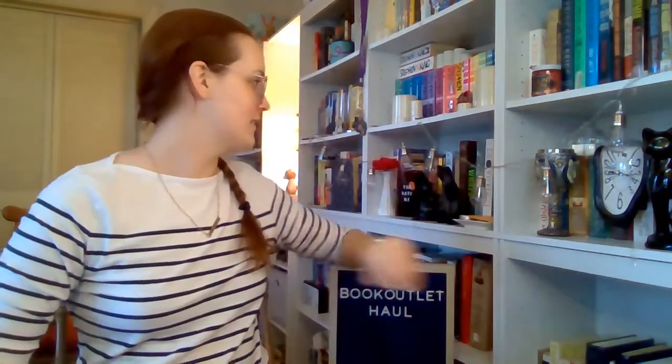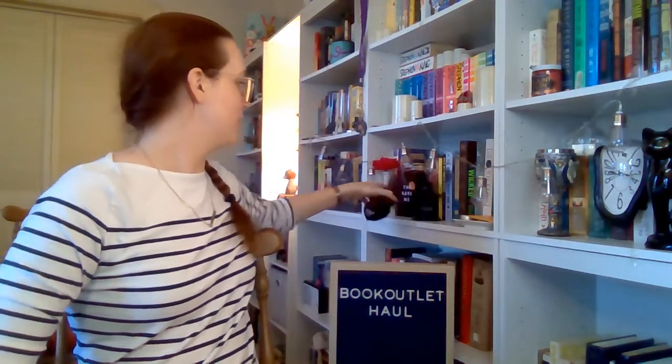The next one, okay, this is so cool. I didn't know this was a thing, and it is. It's the third book in the Wicked Years series, A Light Among Men, and it's got sprayed edges. It's a mass market paperback, and they sprayed the edges. The reason this is cool is because you can tell I got rid of books and moved them around. I thought they were over here.